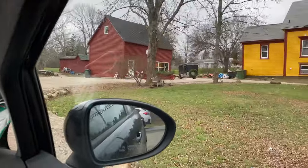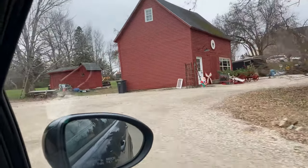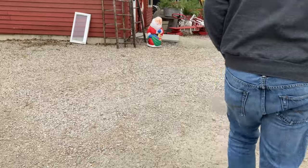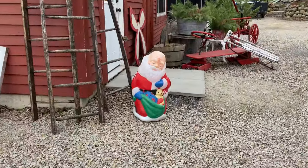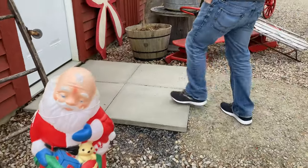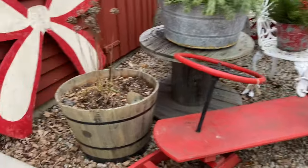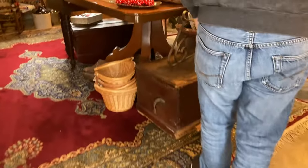So I had the pleasure of going to an actual antique shop and doing a little store walkthrough, and it was filled with Christmas, vintage mid-century Christmas. So exciting. They frequently have a lot of blow molds here, and they had a few old sleds. Their blow molds sell out fairly quickly though.